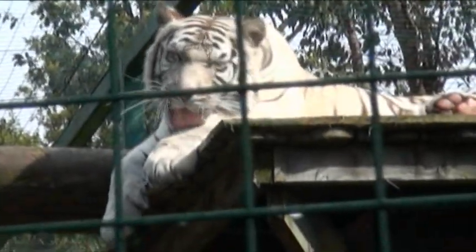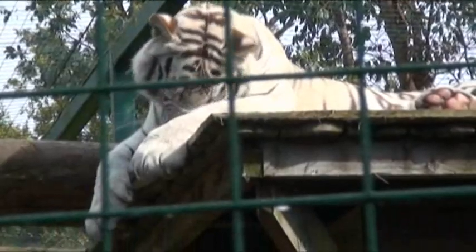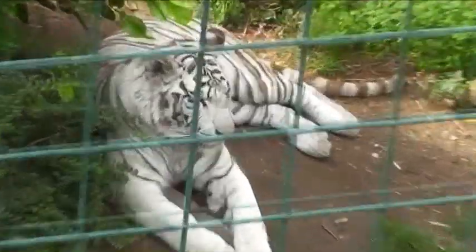Although the range of the white tiger is historically very large, these animals are incredibly rare as their coloration is dependent on a defective recessive gene that is passed on from their parents.